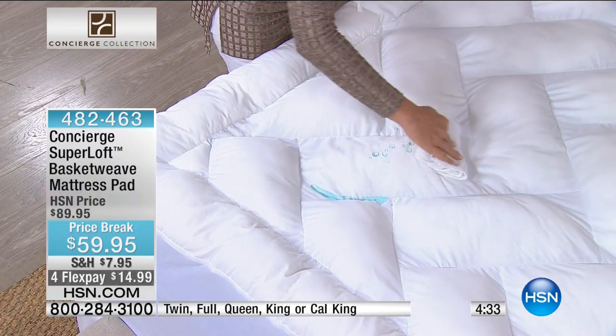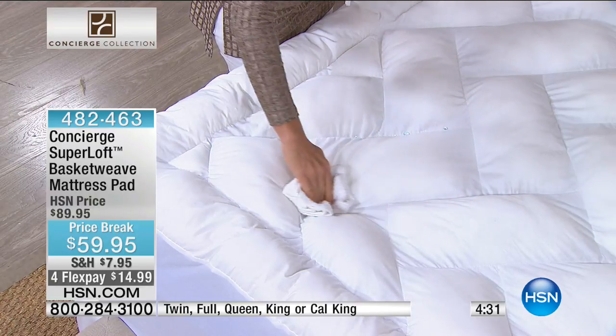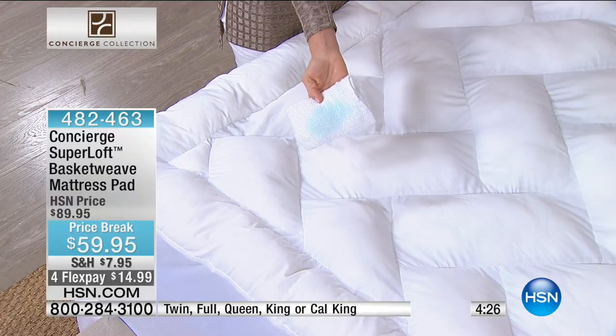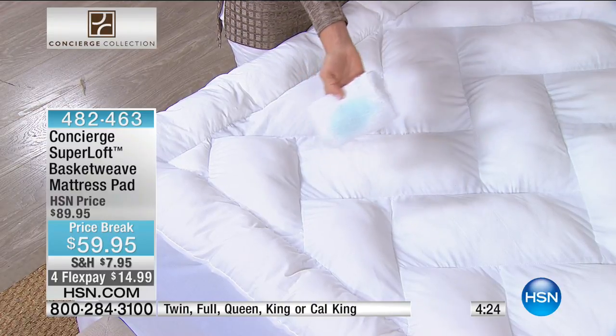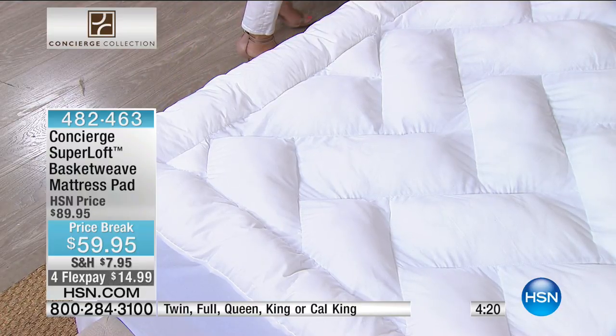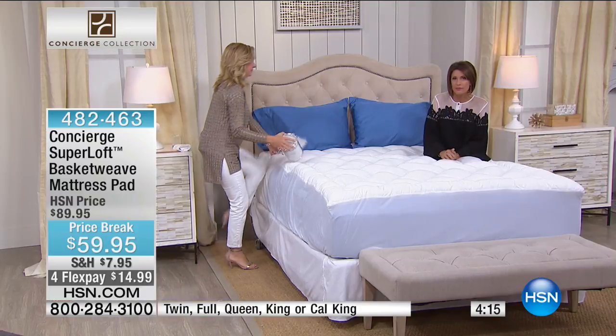And at the same time, you're getting so many other features. You're getting that loft, that comfort, that added support, that washability. But at the same time, you're getting protection for your mattress. That didn't soak in. Not one. Not at all. Teeny tiny little drop.